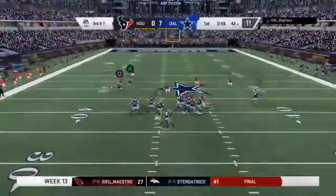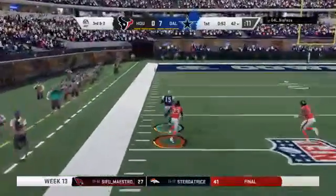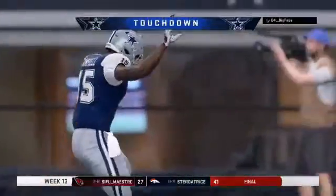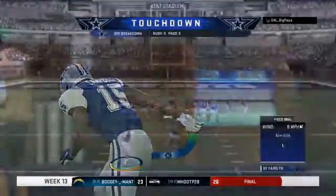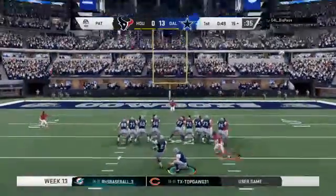3rd and 2. Locke's going to throw. Got an open man. That's Campbell. Touchdown, Cowboys. Harris Campbell with touchdown number 7 on the year. And the Cowboys, they push out in front further.